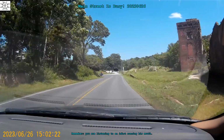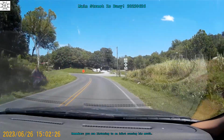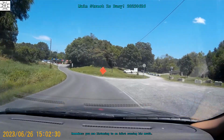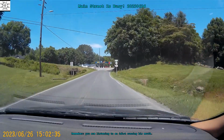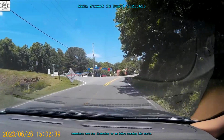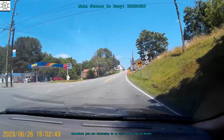Let's keep watching. Now they've got the signs in both directions. Normally I would go into the park here for my heart-healthy climb, but let's go around the corner and see what's going on. Right shoulder closed, which means either they're working ahead or this will be a work zone. We see a sign ahead.